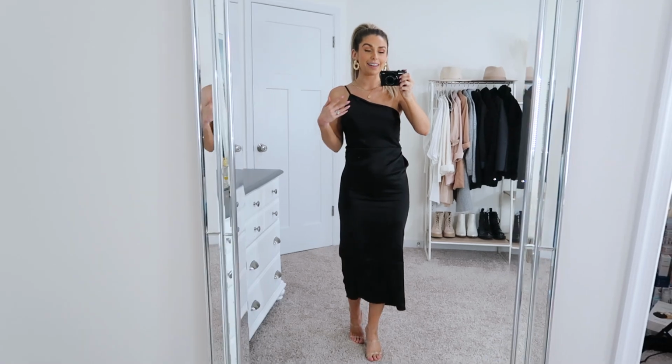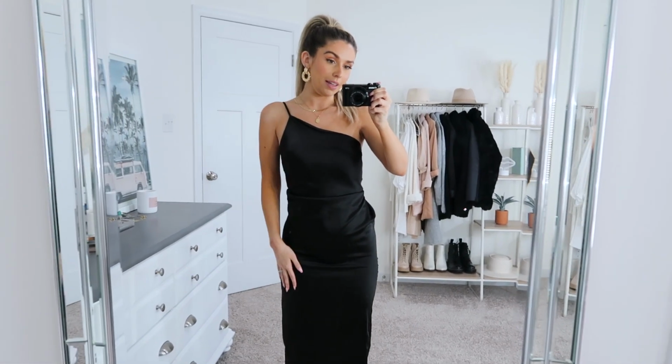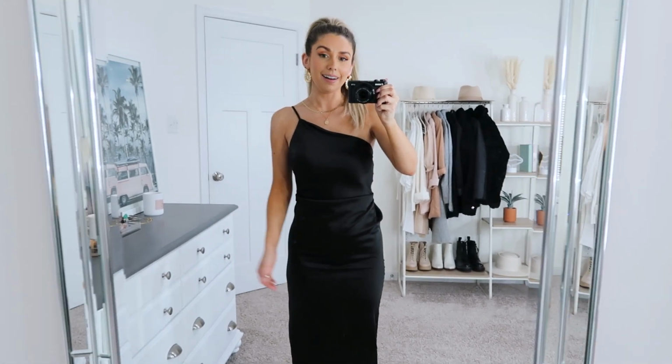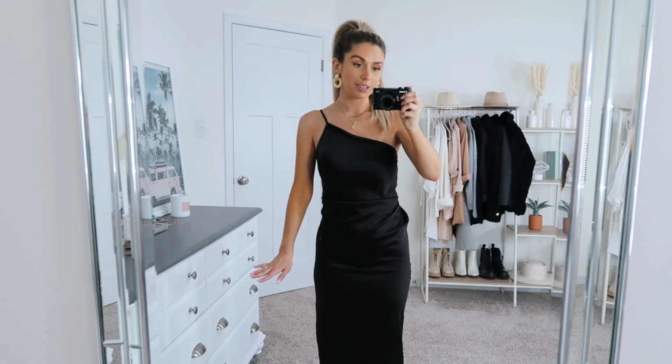Not as always, but I feel like this is a common theme. This dress does come in other color options. So if you like it, but maybe you want something that is a little bit more with the season, they do have some other color choices as well.